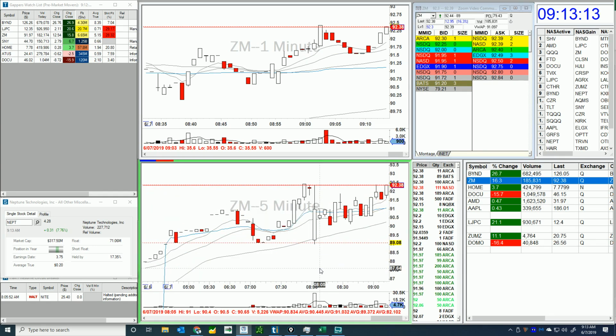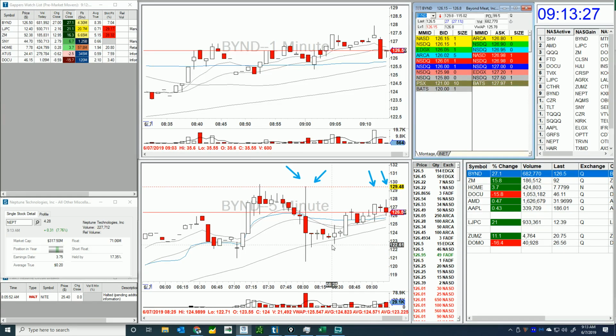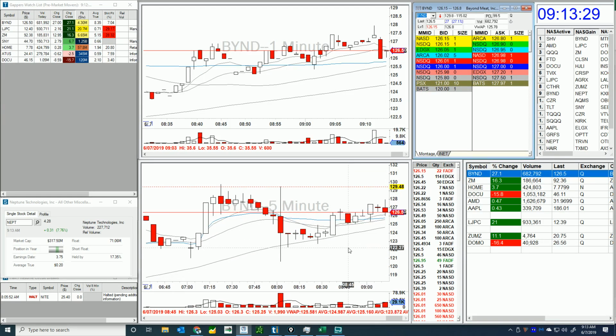Here's a recent IPO, also looking very strong. Might want to crack the high of the pre-market now. As you can see, it's going back up there to test it one more time. So already tested it 1, 2, 3, 4. So let's see. And then last but not least, BYND also has been extremely active.